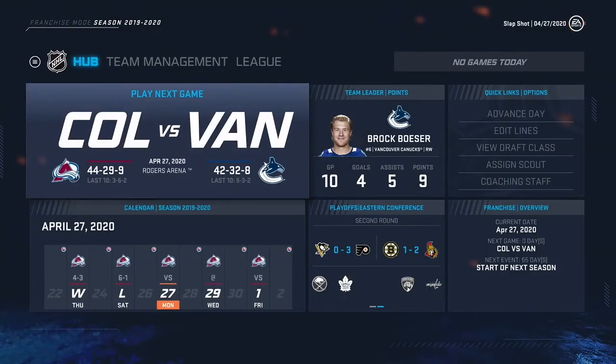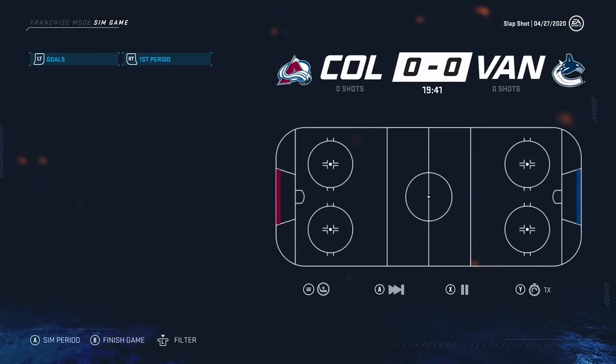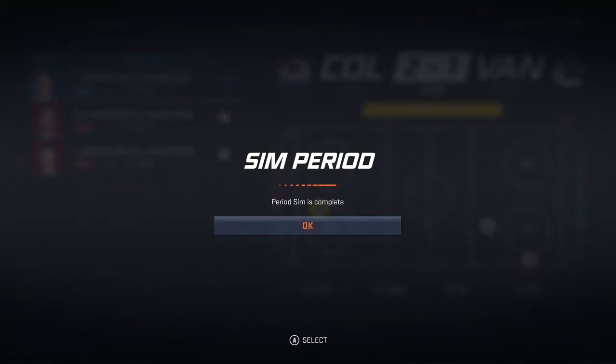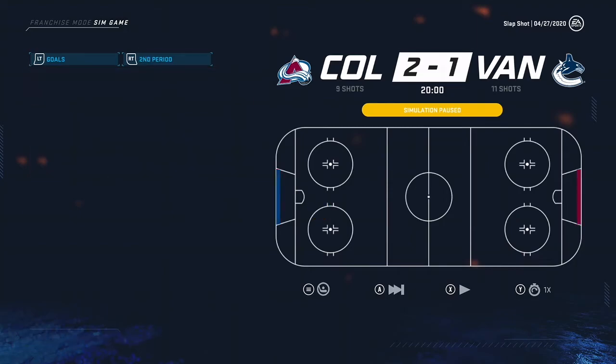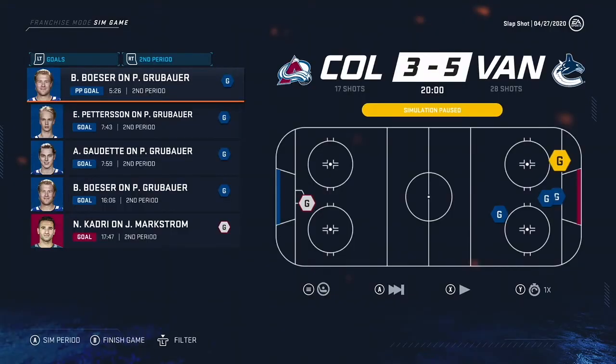Game 4. First period. Toffoli for us. Landeskog and Burakovsky. Are we going to go down 3-1 again? Oh no, okay, four goals in the third period. That's great. Besser, Pedersen, Gaudette, and Besser again. Kadri for them. Okay.